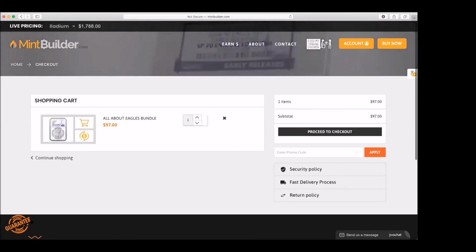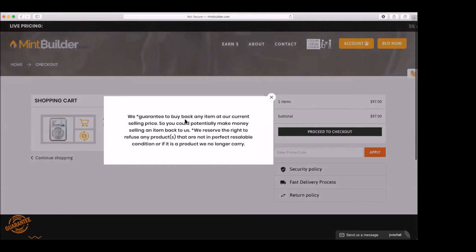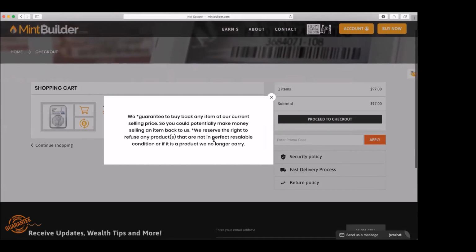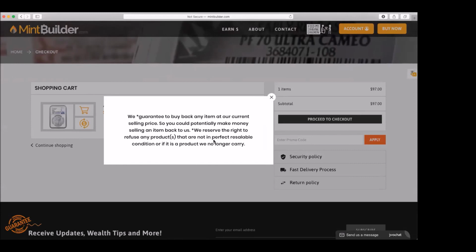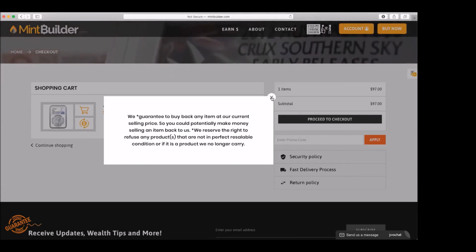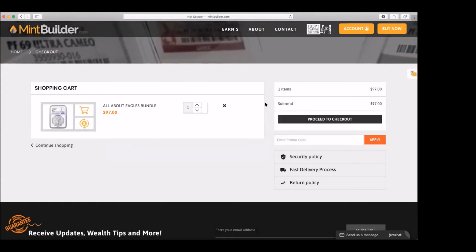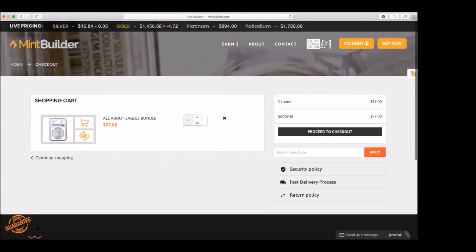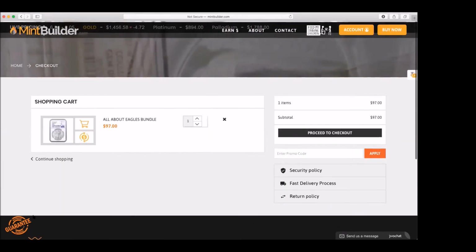But I also want to show you, here's the buyback guarantee. Everybody coming on the site can see we guarantee to buy back any item at our current selling price. So you can potentially make money selling an item back to us. We reserve the right to refuse any products that are not in perfect resellable condition, or if it's a product we no longer carry. We may still buy it, but we reserve the right to not buy that back for the good of the whole company. But we want people to know we have this buyback guarantee in place.